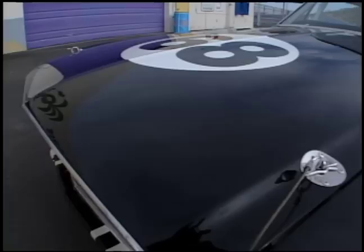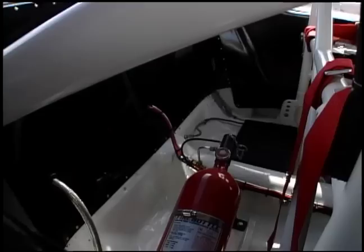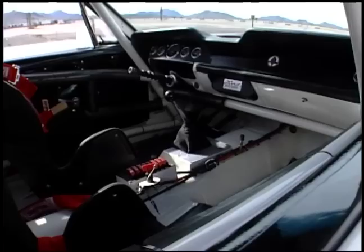They could only strip out a little bit of the interior. They could only take out the carpets, and they had to add a racing bucket seat, do some minor modifications, and off they went racing. Well, I've got the opportunity to race this thing around too. Let's go.